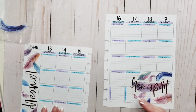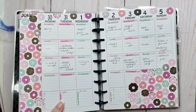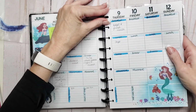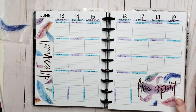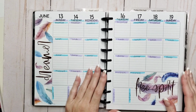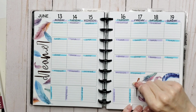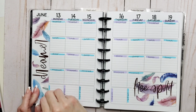You got to say that. I can't say I ever imagined I'd be putting feathers in my health planner, but you know, in an effort to shop the stash, use the stuff I have instead of constantly buying more. It turned out okay, I think. Probably look way better after the pen. It's going to be one of those. But I like it. It's not like I don't like it. I do like it. It's just different. But you know what? Sometimes different is good.